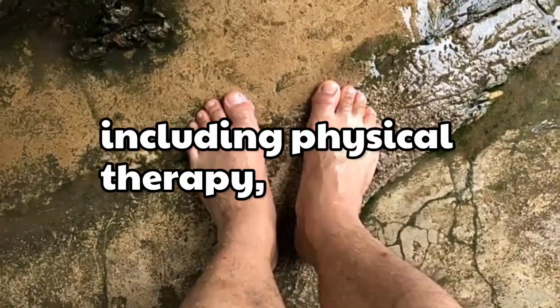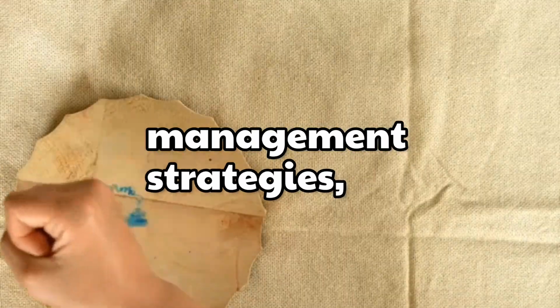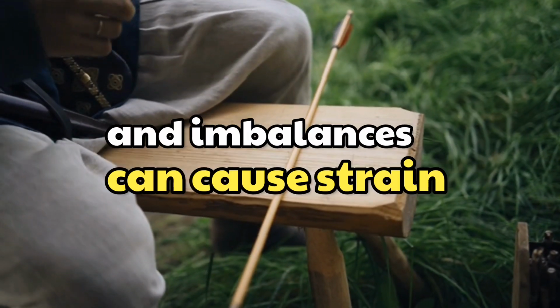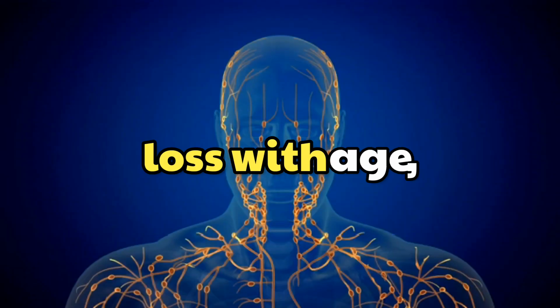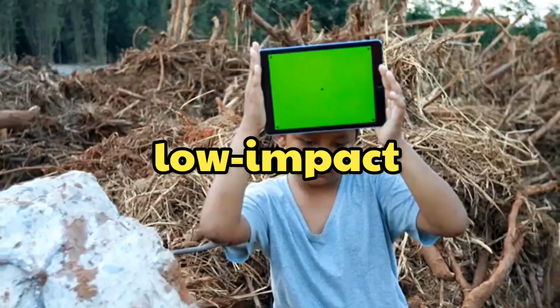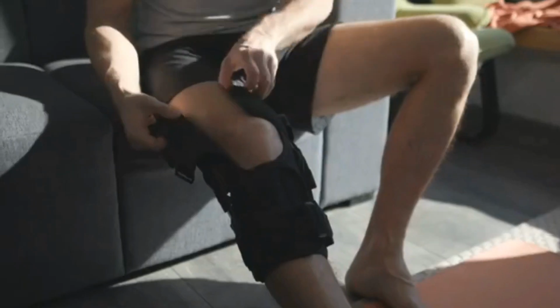Seeking early treatment, including physical therapy, lifestyle changes, and pain management strategies, can help seniors maintain an active and independent lifestyle. Additionally, muscle weakness and imbalances can cause strain on the legs, leading to pain and discomfort. Many seniors experience muscle loss with age, making it essential to stay active and engage in exercises that strengthen the legs. Stretching, low-impact workouts, and walking can improve flexibility and blood circulation, helping to prevent pain and stiffness.